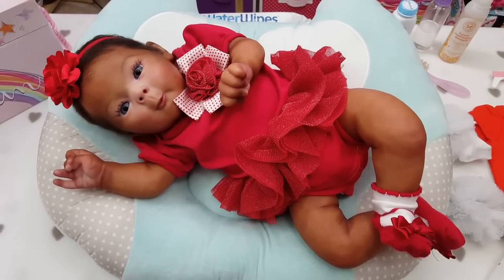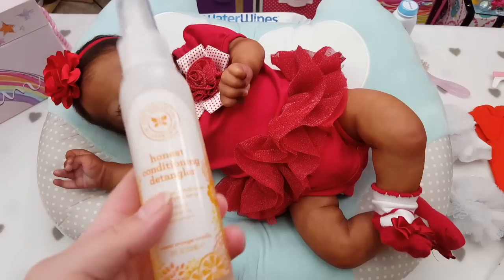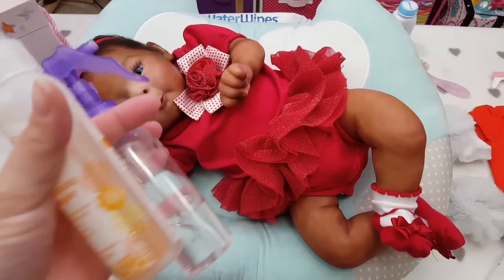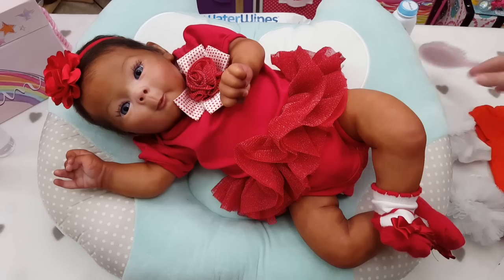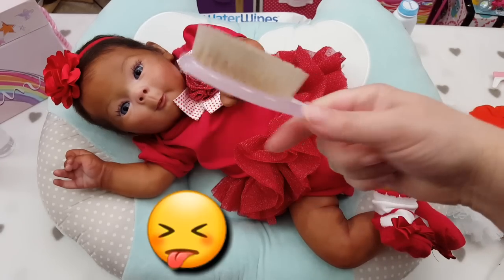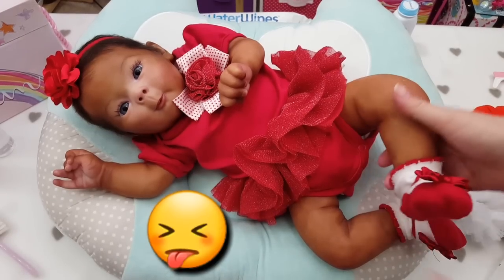And I did get some, I don't use this too often because I feel like it makes the hair sticky, but I do really love the smell of it. It's the Honest Conditioning Detangler. So I'll probably spray her hair down with water and just put a little bit of this in the brush for smell. And you have to forgive this brush. I've had this forever, and I use it on my dark hair baby, so it's starting to look kind of grimy. But it works. Alright, so let's get her changed.